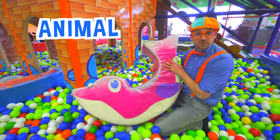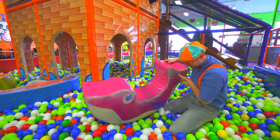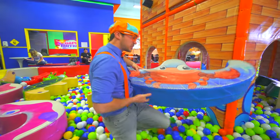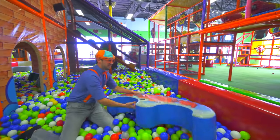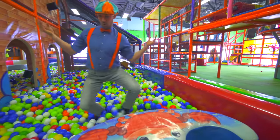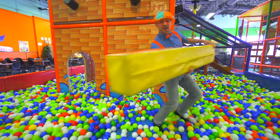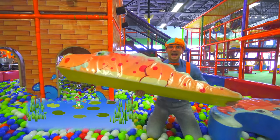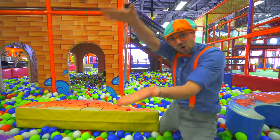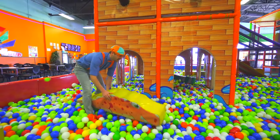Hey! An animal! Do you know what animal this is? Yeah! It's a dolphin! Another sea creature! This creature is a crab. Woo! Oh, hey! Another creature. This creature goes in the water and on the land. This looks like a crocodile. Whoa! All right, I'm gonna ride the crocodile.